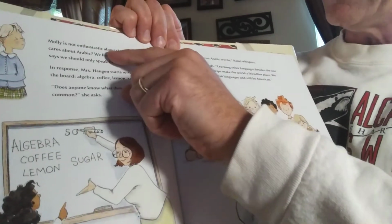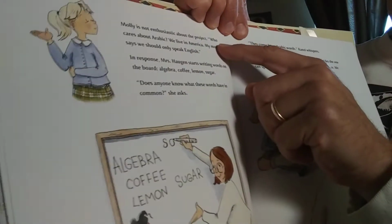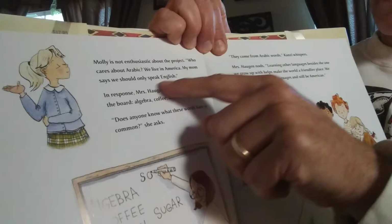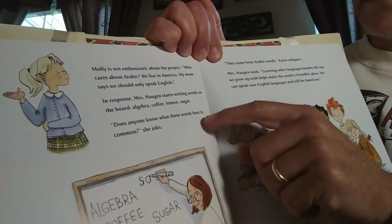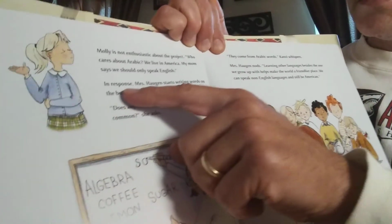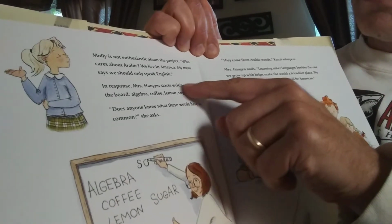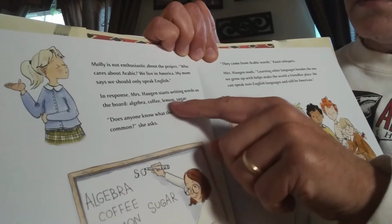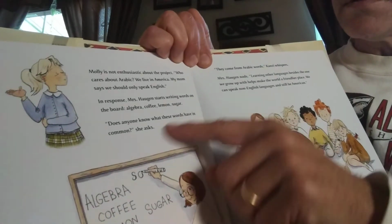Molly is not enthusiastic about this project. There's Molly. "Who cares about Arabic?" she says. "We live in America. My mom says we should only speak English." In response, Mrs. Hagen starts writing words on the board: algebra, coffee, lemon, and sugar.